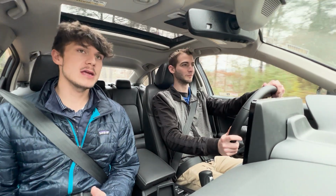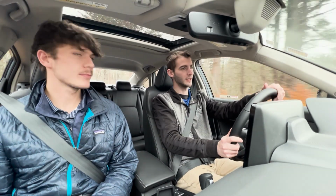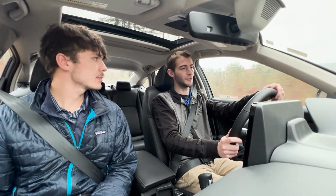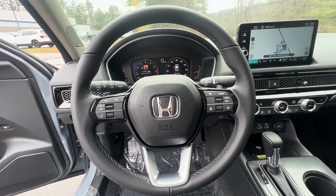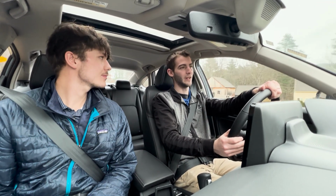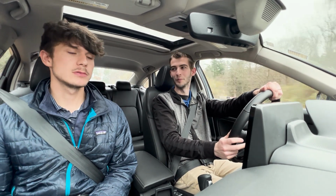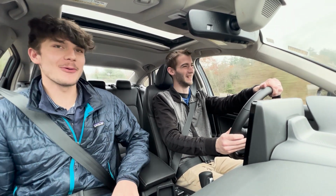We have 3 drive modes in this thing. You're going to have Sport, which is obviously going to make it a little bit more peppy, give you some more spirited driving. You got some paddle shifters on the back of the steering wheel if you want to feel a little bit more engaged. Then you got normal for your day-to-day, and economy mode for when you want to be a little bit more green after burning some fuel. Save a little gas after you're ripping down the highway in sport mode.